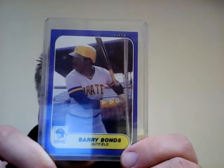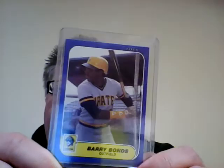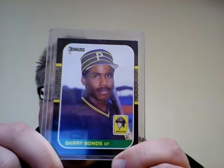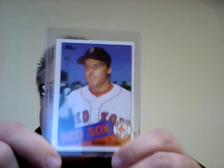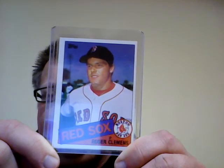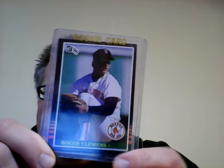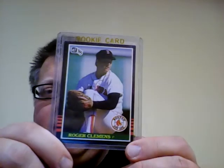Then we got the 1986 Fleer Update Barry Bonds. Barry Lamar Bonds. Isn't it Lamar? Yep, I was right. Barry Lamar Bonds. Then we got the 87 Donruss Barry Bonds. Then we have the 85 Roger Clemens. We have the 85 Donruss, Roger the Rocket Clemens. There we go. It's kind of cockeyed in there.